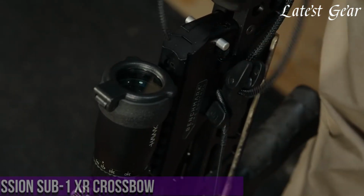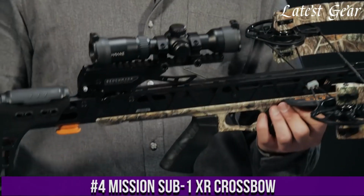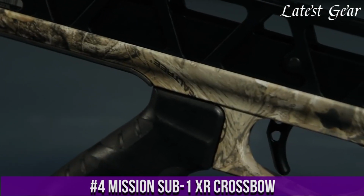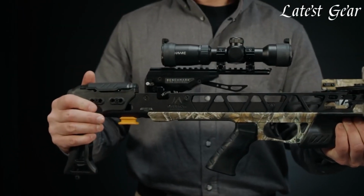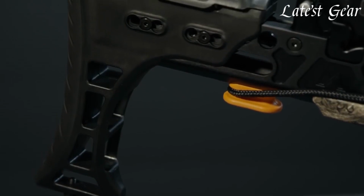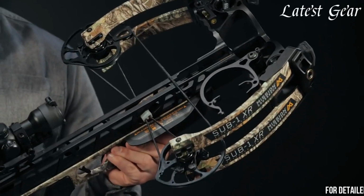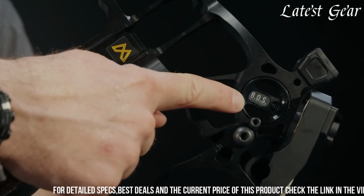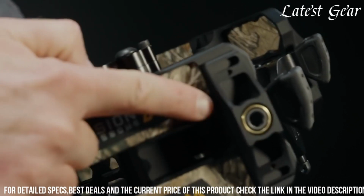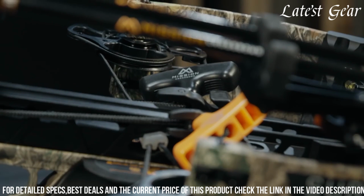Number 4. Mission Su1 XR Crossbow is a high-performance and feature-packed crossbow that delivers exceptional accuracy, power, and versatility. Designed for hunters and shooters who demand precision, the Su1 XR combines advanced technology with a user-friendly design. With a shooting speed of 410 feet per second (FPS), this crossbow delivers impressive power and downrange accuracy.